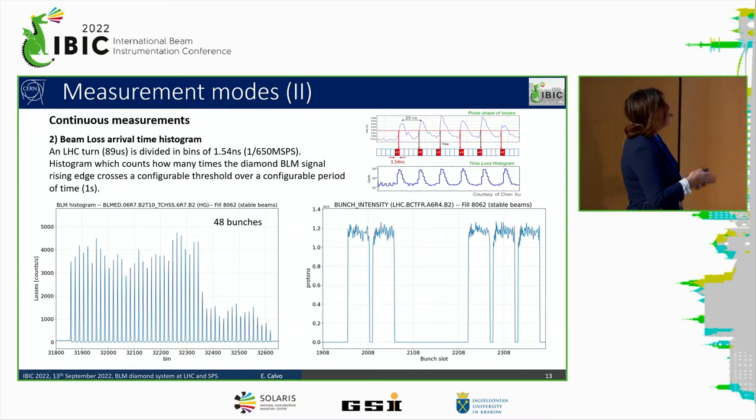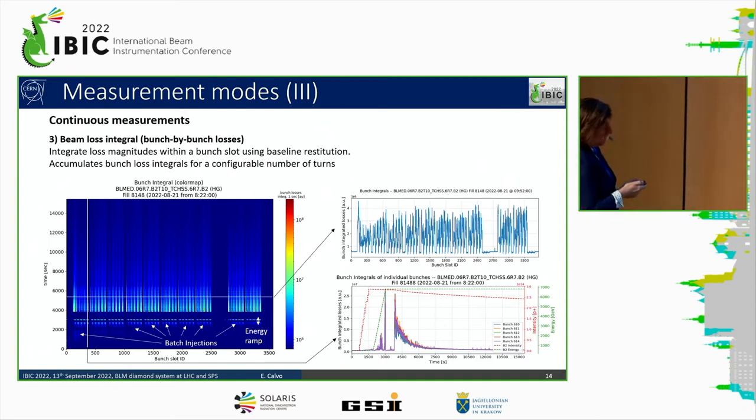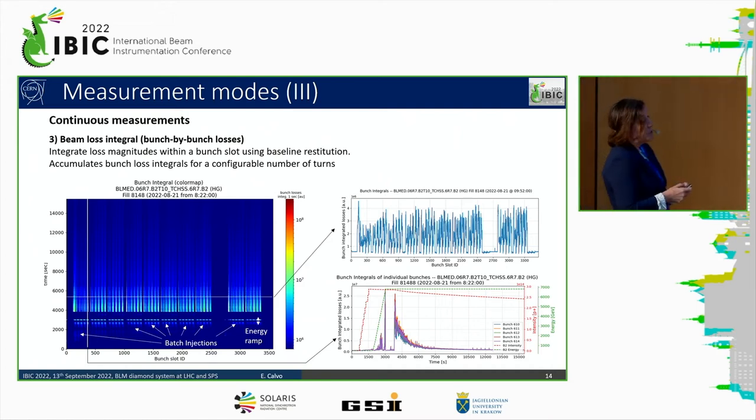This mode uses a counting method, so the users wanted a similar mode where the measurements are really proportional to the beam losses. So this mode was implemented. We call it the beam loss integral, bunch by bunch losses. I have already explained mostly how it is calculated in the FPGA. We integrate the loss magnitudes that happen within a bunch slot using some kind of baseline correction, and then we accumulate these bunch loss integrals for a certain amount of time, typically about 1 second. With this, we can build this kind of plot.